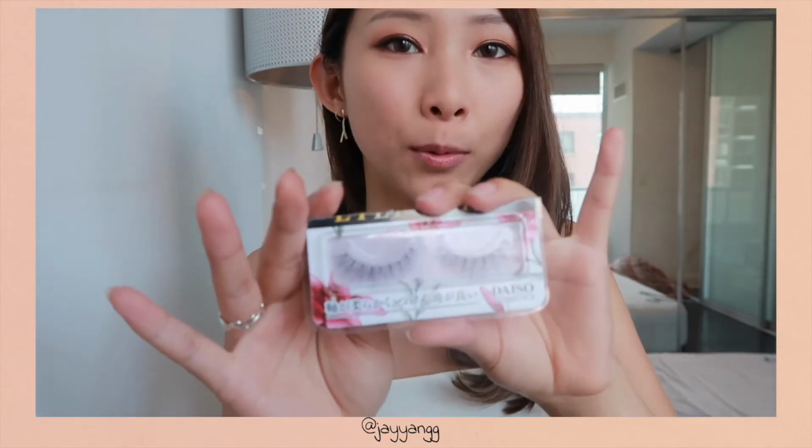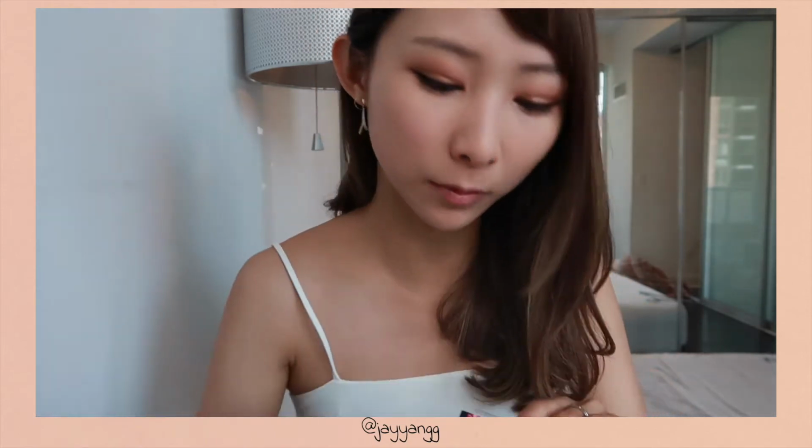I just need to put on some false lashes if I can. I actually have only worn false lashes maybe a few times in my life, but I'm using these Daiso ones I got in Singapore. Natural and wispy, so I'm going to cut these and apply. Twenty years later, I finally got my lashes on. It only took me like 20 minutes.